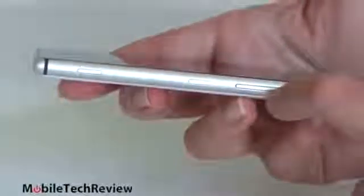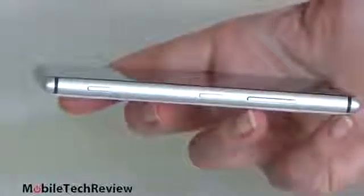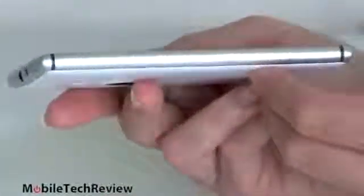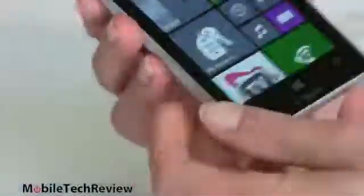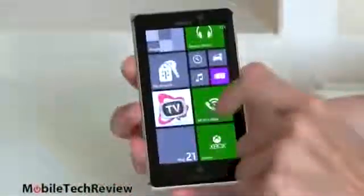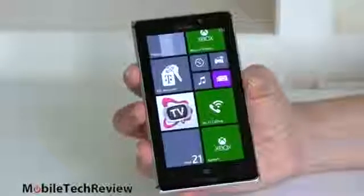On the side we have, just like all the other Lumias, here's our volume rocker right here. This is our power sleep button and the dedicated camera button. The dedicated camera button is a Windows Phone requirement. Nothing on the bottom, nothing on that side, so a pretty clean design overall. Inside, you're looking at the usual Windows Phone 8 release. We've got Amber on here, so it has the latest Nokia software, including their custom camera applications. We'll show you in a little bit.